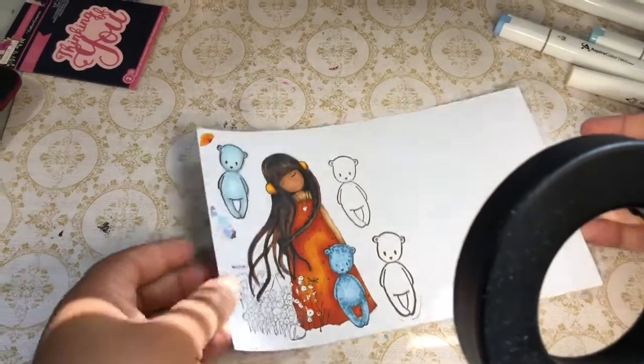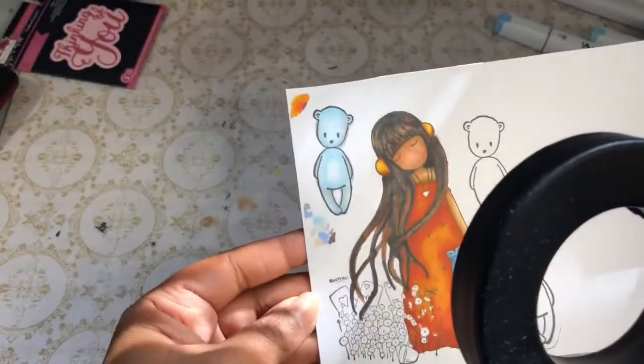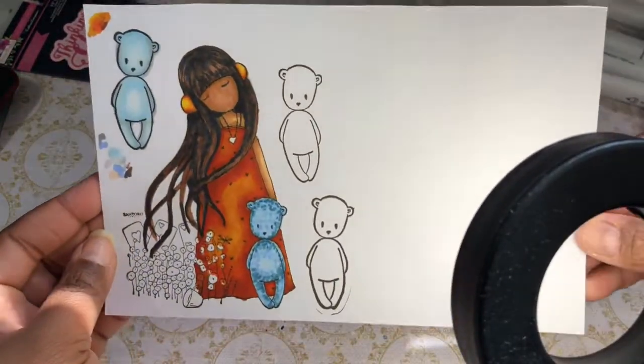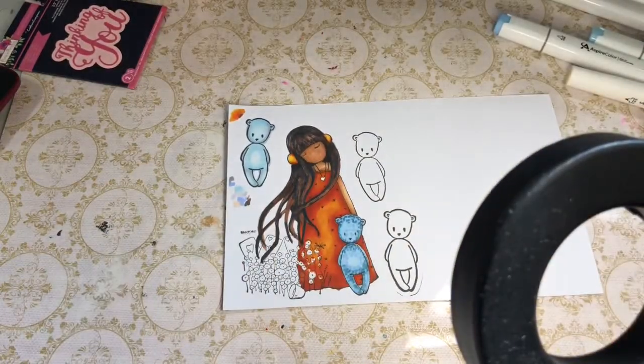All right, so basically I have pretty much finished my piece here. And so I just thought I would show you what it looks like, and you can see the ring light right there.